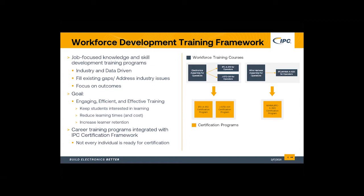When we talk about engaging, efficient, and effective training, what we're talking about is training that keeps the students interested in the learning. If possible, we wanted to find techniques, strategies, and technologies that can help reduce learning time and thereby cost to the organization, because they have their employees spending less time in training, but not sacrifice learner retention. We actually wanted to increase learner retention with less time in the classroom.